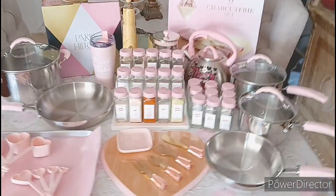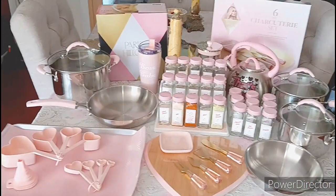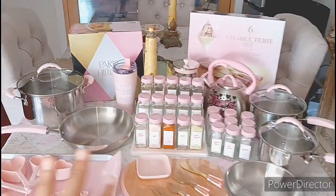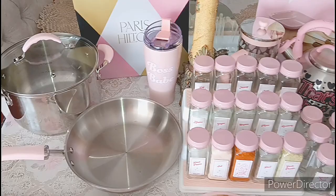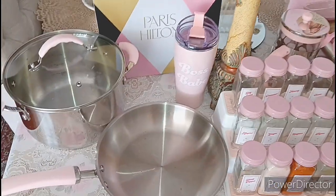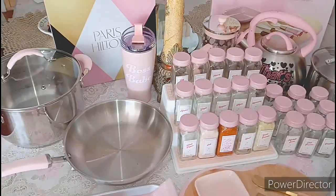Okay, so there's so many things and details, so let me see where I should start. Okay, we're gonna start with the most obvious here, as you see, is the cookware sets. This is stainless steel, and I have made unboxing videos of most of these items, and they are featured in my girly vlogs if you would like to see how I use them throughout my daily life of a princess.